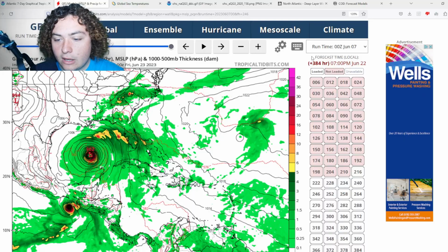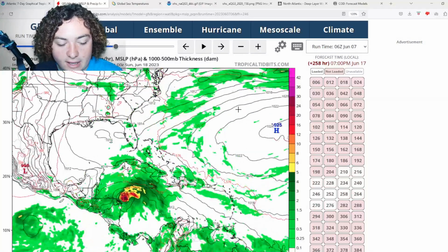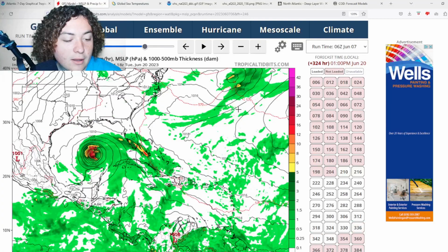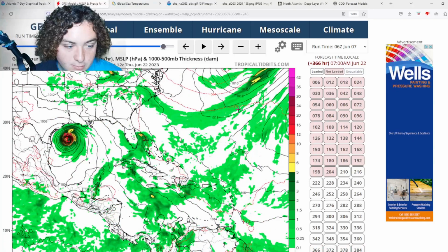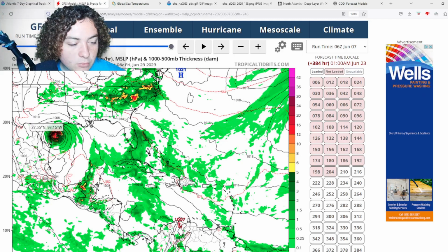it'll have an easy time organizing and strengthening right here. Now, the next run we're going to go ahead and show you is the 6Z right here. The 6Z run once again starts on the 16th and the 17th of June, organizes, develops, strengthens quickly, makes landfall on the western tip of Cuba, enters the Gulf of Mexico, and starts really intensifying as it approaches the Texas coast, making landfall somewhere near Corpus Christi. But we're looking at potentially a Category 2 strength right here.